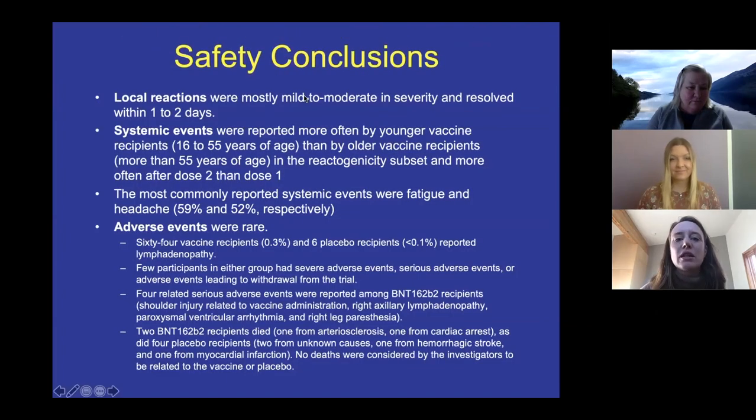So the last thing, also, these are just the conclusions. The local reactions were mostly mild to moderate in severity and resolved within 1 to 2 days. Systemic events were reported more often by the younger vaccine recipients than the older vaccine recipients. The most common reported systemic events were fatigue and headache. The adverse events were rare.